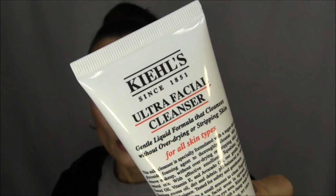Another Kiehl's product, my Ultra Facial Cleanser. Again, I have to be careful what type of cleanser I use on my face because my face will end up feeling tight. And I was using something from Origins, the Checks and Balances. It just left my face feeling really overly dry. My husband actually uses it. He loves it, but he's super oily, so it's perfect for him. But for me, I'm not quite as oily.